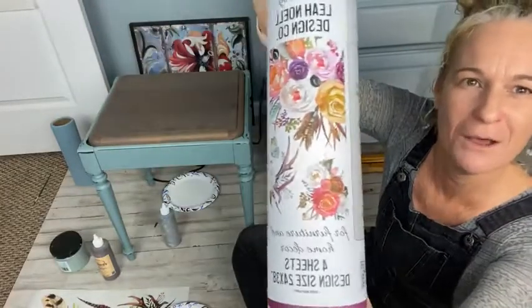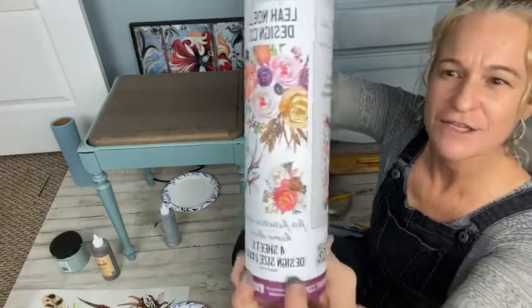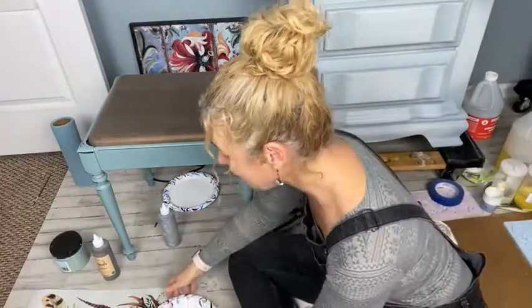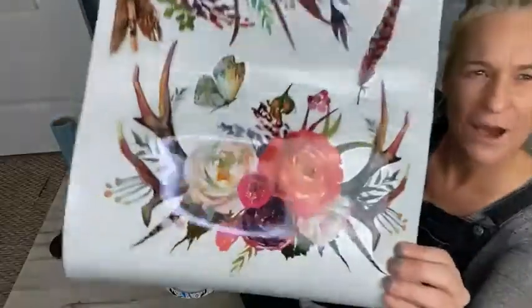But anyway, this is the Flower Child Transfer. And, you know, the colors look kind of dull, so I hadn't even opened this. When I did, I was so pleasantly surprised. I want to put this on everything now. Look how bright that is.